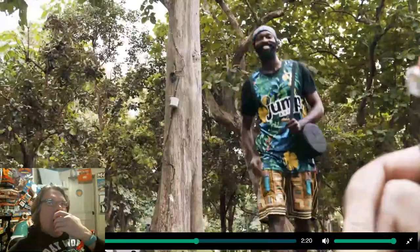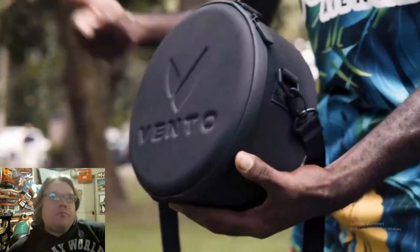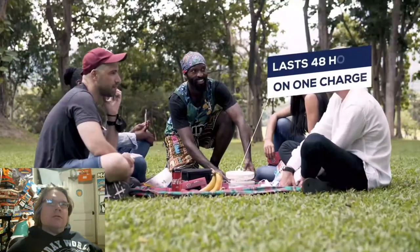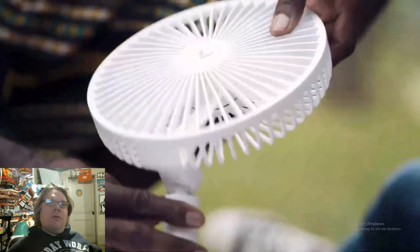Vento's sure to power through any outdoor event, barbecue, or picnic. With the rechargeable battery lasting up to 48 hours on just one charge.